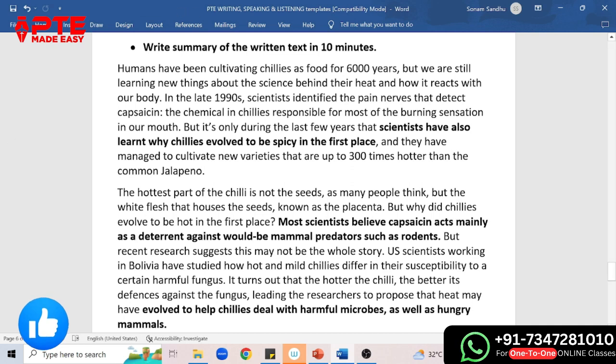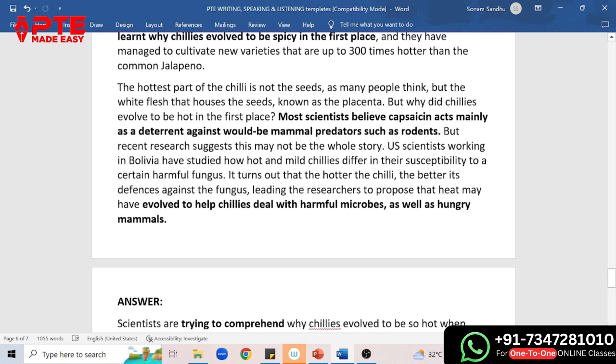So you can go through the same and you can try doing it simultaneously, or you can simply pause the video and try doing the same question. Now, the hottest part of the chili is not the seeds. Here also we have the sentence, most scientists believe capsaicin acts mainly as a deterrent against this. So basically this sentence is also the sentence which is giving us the main idea. And then the last sentence, evolved to help chilies deal with harmful microbes as well as hungry mammals. Okay. Now, how will we write it?